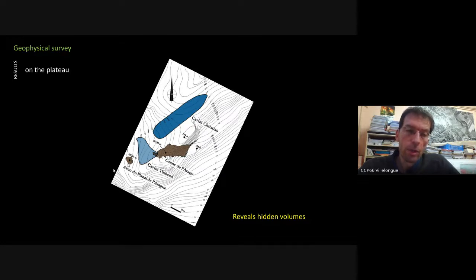It continues westwards, and another main piece of information obtained with this geophysical survey on the plateau on the outside is that it seems there is another, even bigger cavity, a bit more to the north, that is completely full of sediments. Nothing has been done to this infilling so far.